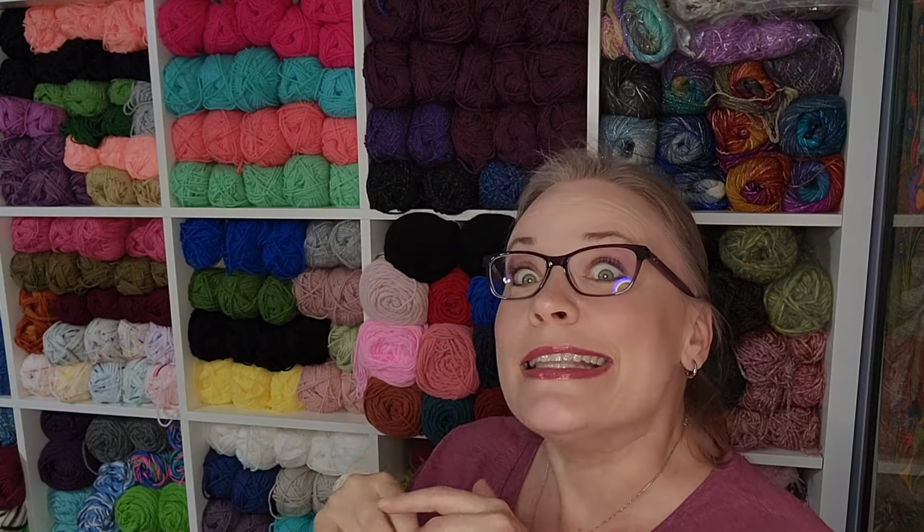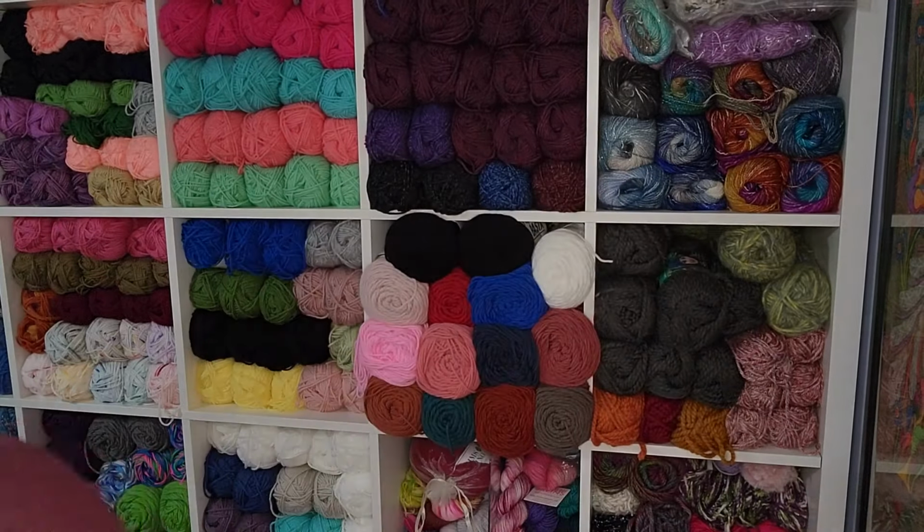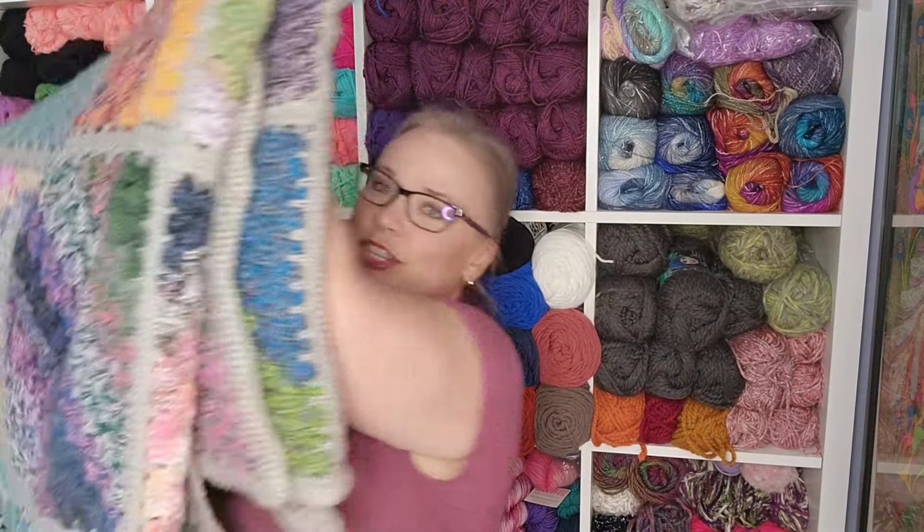So, last month in the saga that is Project UFO, Carrie decided to work on the king-size blanket that never ends. Guess what? It's done. She is finished.